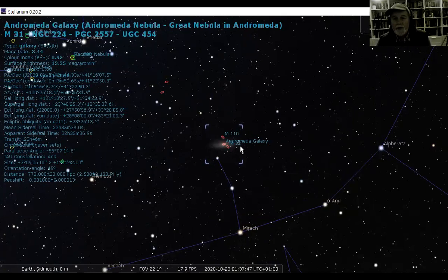Now, a good way of finding this is to find yourself at the top of the square of Pegasus. This is a star, Alpheratz. Jump two stars to the left along Andromeda to Mirach. Two stars up at right angles, and you will find the Andromeda Galaxy. Now, with a pair of binoculars, it will look like a fuzzy, elongated patch. If you've got a nice dark sky, you can actually see this with your naked eye. The furthest object you could see with the naked eye, and it lies about 2.25 million light years away.